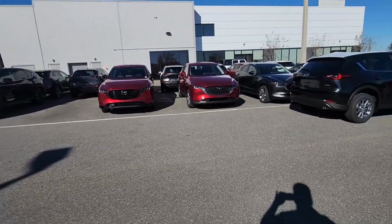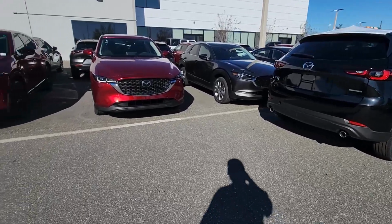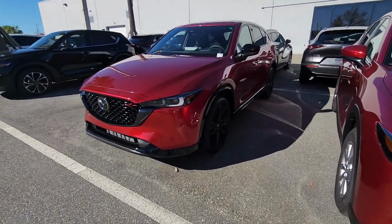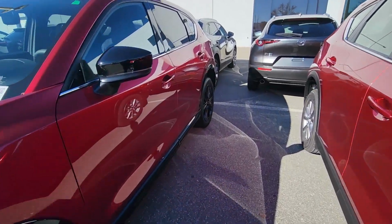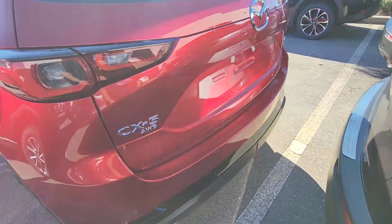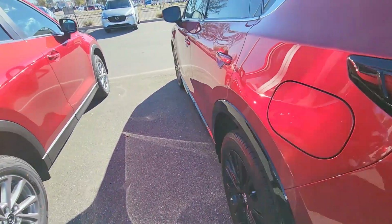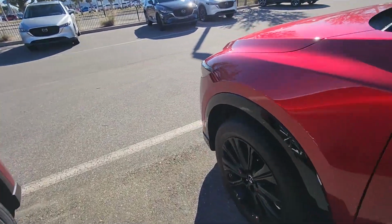And they do have some turbo options too, which is pretty interesting. And I do kind of like this package with the blacked out and the black wheels. But I don't know if they have those options on the CX-5 because this one, well, no, this is a CX-5, but I've only seen the blacked out on the red so far. I haven't seen it on any other color.